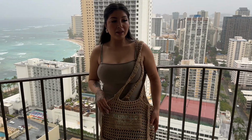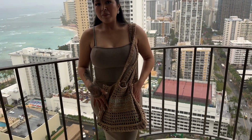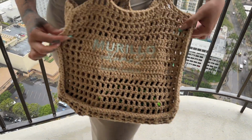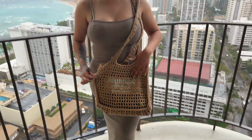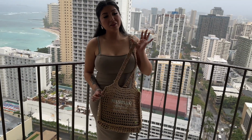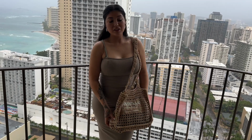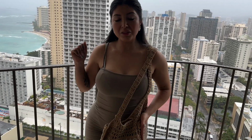And then my bag, I got this from the Mireille Twins collab with Beauty Creations. I'm so obsessed with the turquoise color that it has, their name and brand on it. And I love the straps, it's super comfy, the materials, it's just so beautiful. And yeah, let's head to the beach.